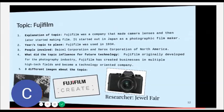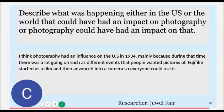I think photography had an influence on the U.S. in 1934, mainly because during that time, there was a lot going on, such as different events that people wanted to take pictures of. Fujifilm started as a film and then advanced into cameras so everyone could use it. This concludes the history of photography.